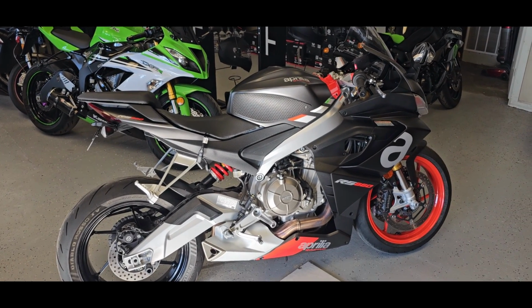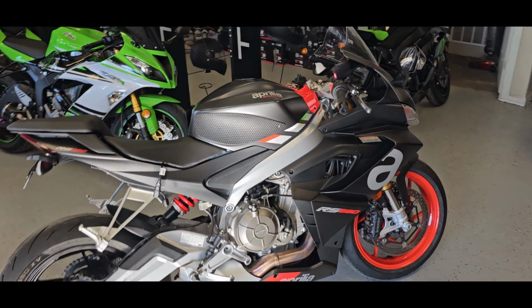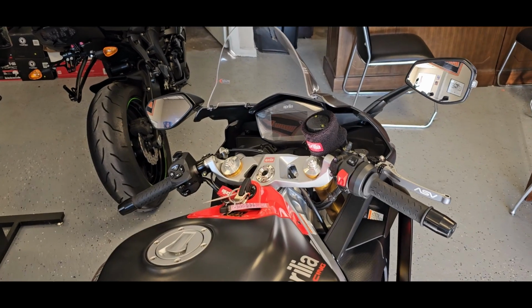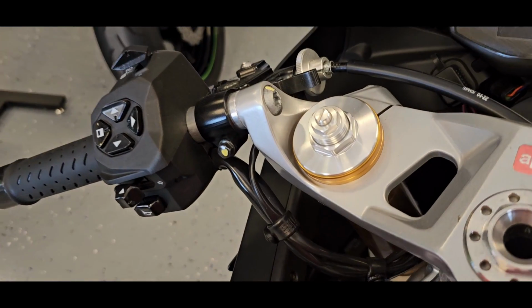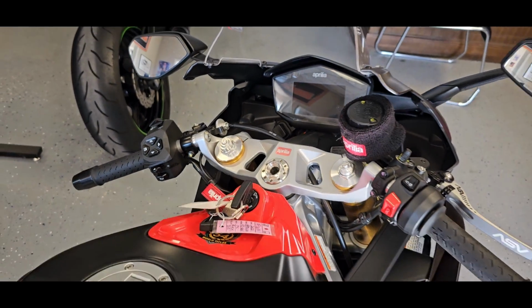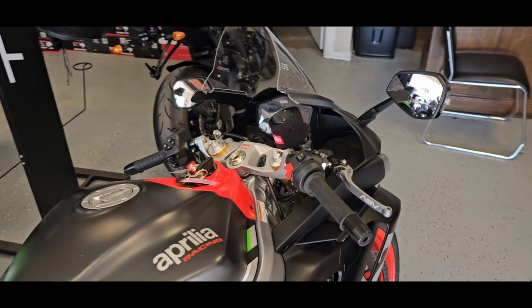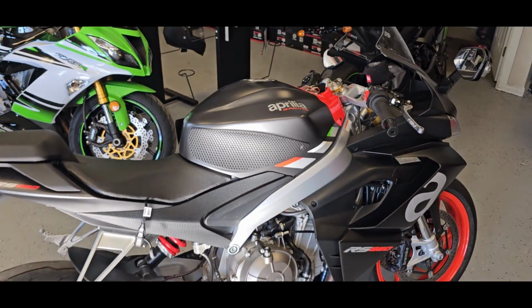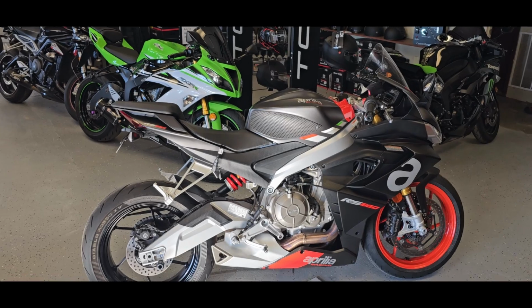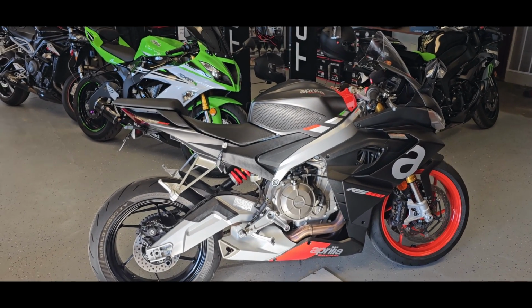Which is, you know, a good throttle response. This isn't too snappy that's going to scare you. The bars on it are a little wide, which is nice because it gives you that ability to maneuver. You can kind of see right here that these come above the triple tree about an inch, whereas typically they're underneath the triple tree, so it gives you a little bit more of an upright position. Not a whole lot, but it is still very much a sport bike, and it is a little more oriented for the street in terms of the current setup.